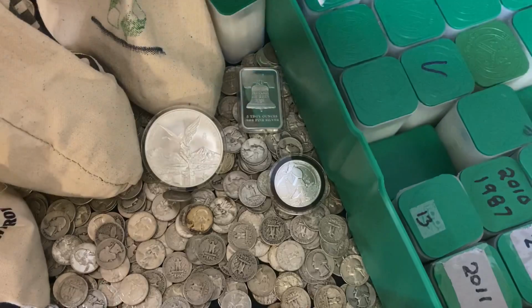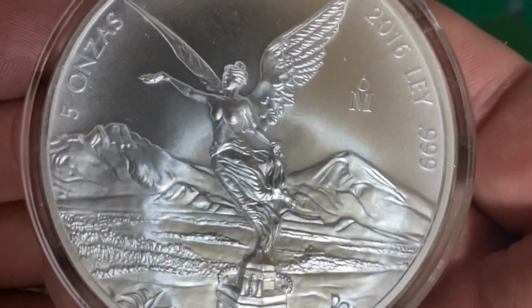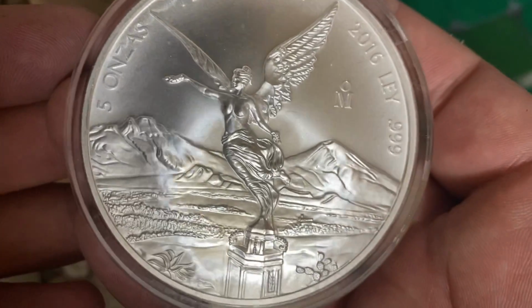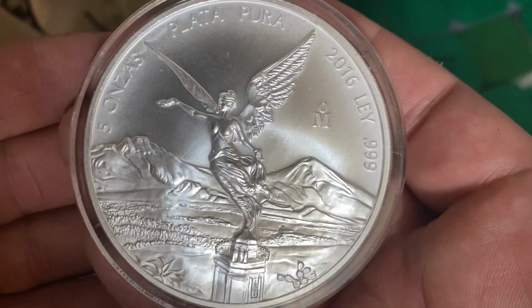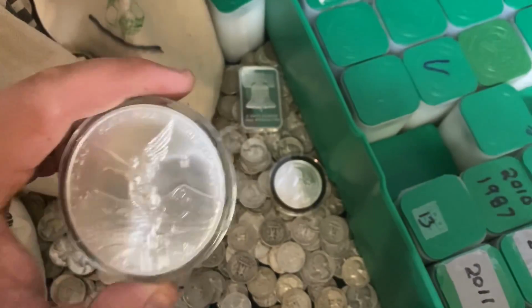So, all right, let me start out with my goals for stacking silver this year. What I talked about in my video at the start of the year was that I really want to be focusing more on junk silver, so less of the fun stuff. I guess you could consider this 5-ounce Libertad a fun pickup. But you know what? A lot of people do stack these. They love these. But they have a little bit of a premium.